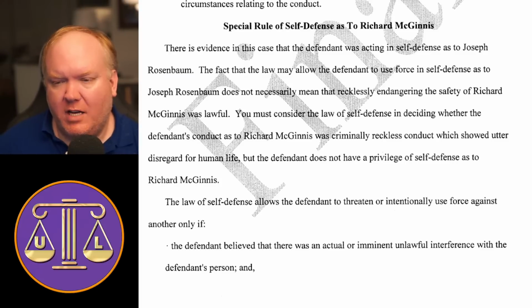You must consider the law of self-defense in deciding whether the defendant's conduct as to Richard McGinnis was criminally reckless conduct, which showed utter disregard for human life, but the defendant does not have a privilege of self-defense as to Richard McGinnis. This is a very confusing instruction. This is correct, but it's confusing. He doesn't enjoy a privilege of self-defense as to Richard McGinnis. This is correct. His privilege of self-defense, if it exists, is to Joseph Rosenbaum. It's just that privilege transfers.